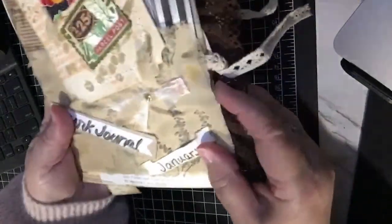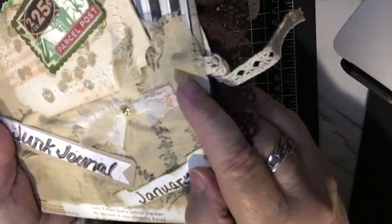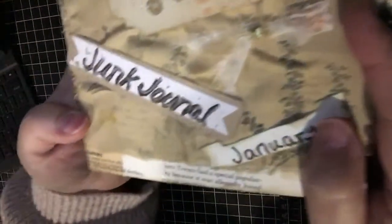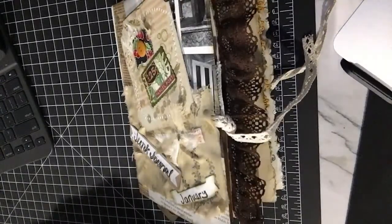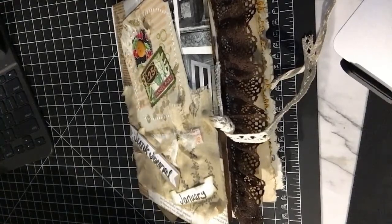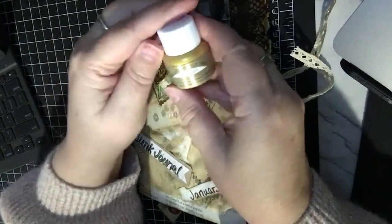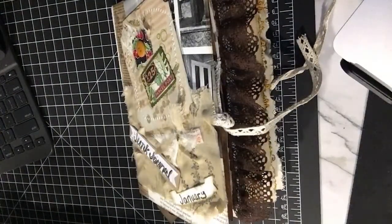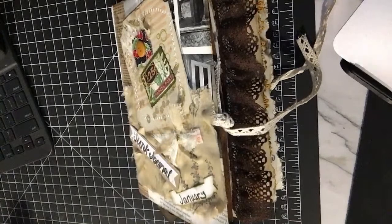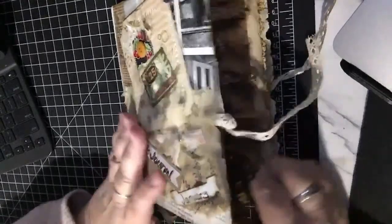And I don't know if you can pick it up on the camera, but there's these little gold shiny places. That's from the retired ink, the all-purpose ink Vegas Gold. I don't think we have these available anymore. I might be wrong. I love them. I love to put them in my little sprayer with alcohol and spritz. I haven't done that for a long time.